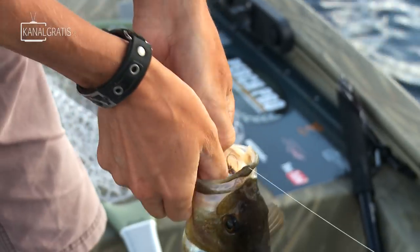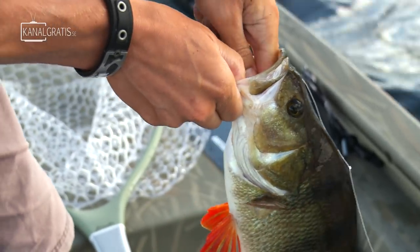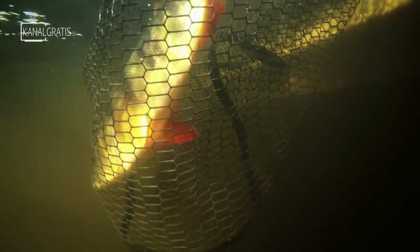Magic minnow again. That's like the tactic we're running at the moment. Daniel is hitting them with the popper and I'll just go for any fish. That's a nice perch for sure. And if it's bigger than 40 centimeters, it will give them the big fish point of the day. Let's look into it. It's probably an 8 centimeter something upgrade.